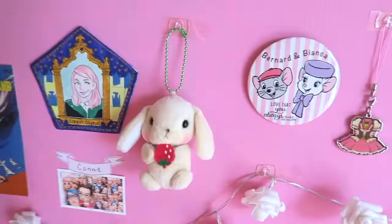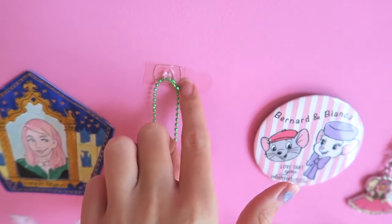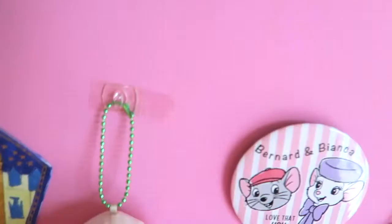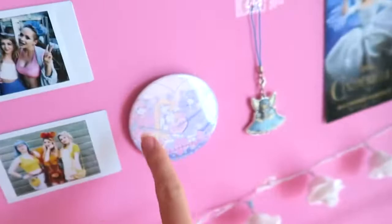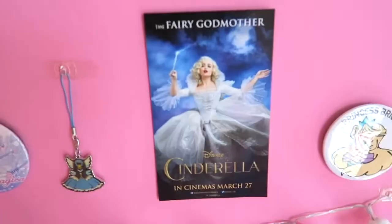Again, ta-da, these are my favorite things that Command does. These are the Command Fairy Light hooks. And I just thought it'd be so cute to have little things hanging. So I even used them to hang up the buttons. This was the very, very first premiere I was ever invited to for Cinderella, which felt very special to me.